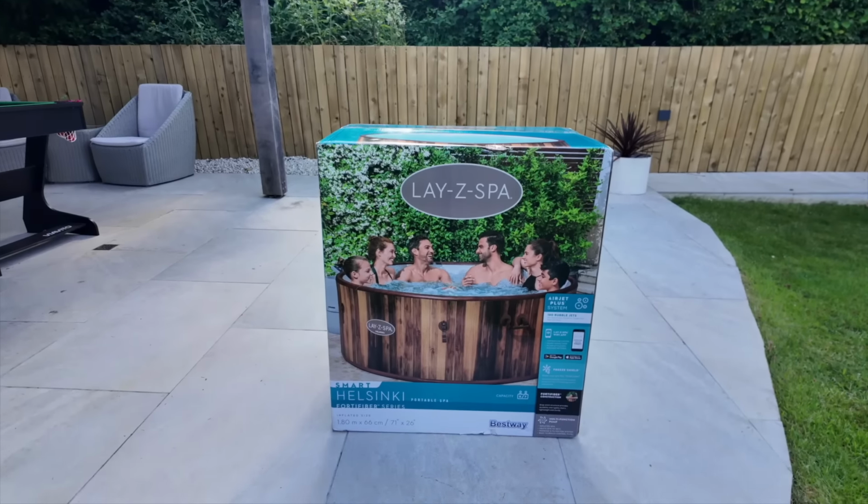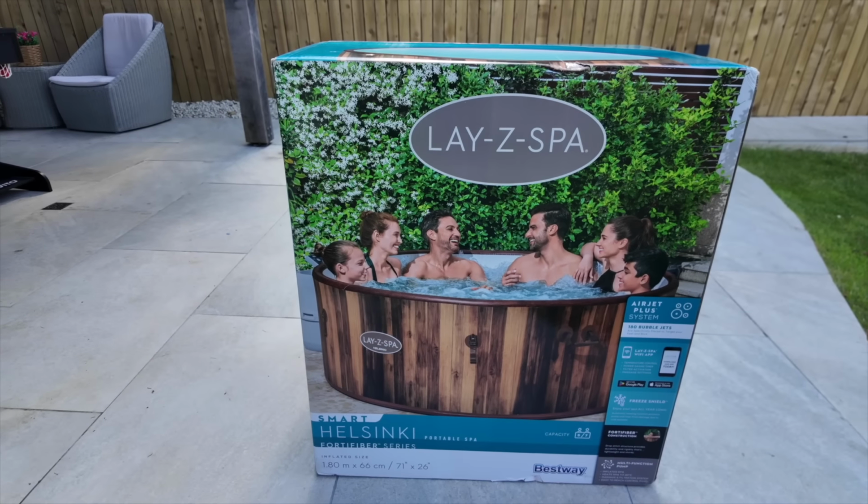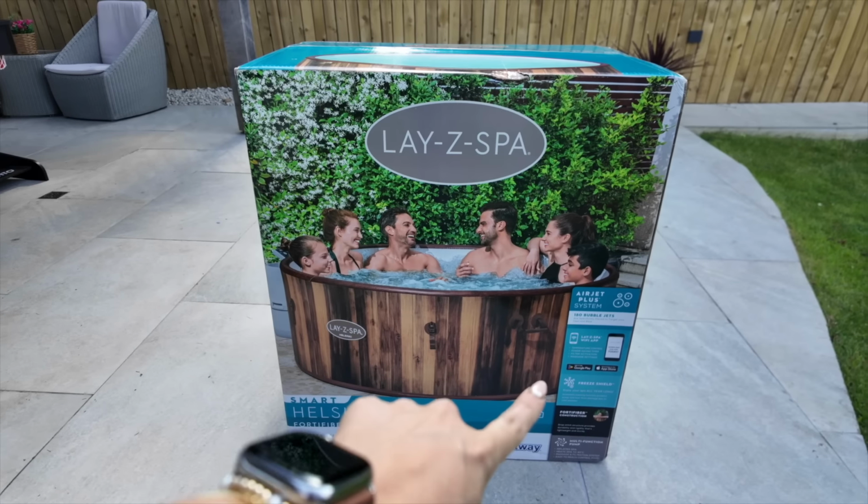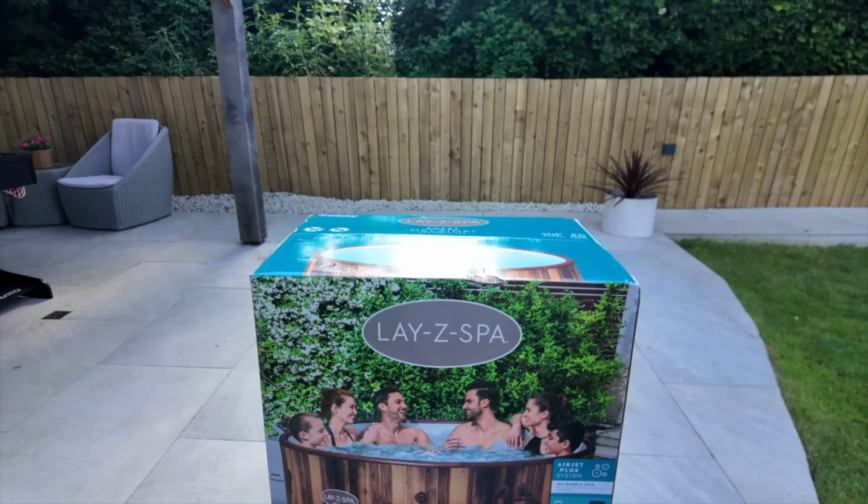Okay, so this is the hot tub that we've chosen. This one's called the Helsinki. It's for 5 to 7 people, and I think it looks really nice. I like the wood effect that it's got, because it's going to kind of go nicely with that wood as well.